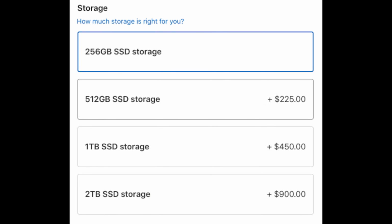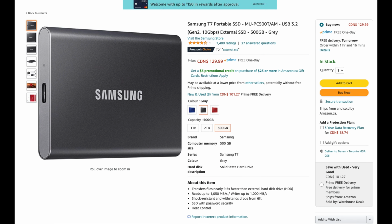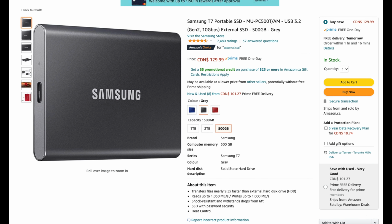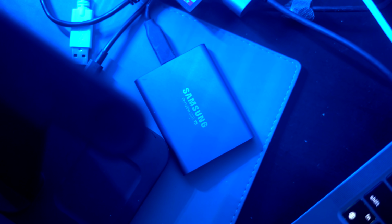We can upgrade the storage through Apple and pay $226 Canadian to increase the storage by 256 gigabytes, or we can go on Amazon and just pick up an external SSD from Samsung, for example. You can get a 500 gigabyte SSD for about $129 Canadian, and that's a much better deal, and you can just connect it via USB-C. For me personally, that's actually what I did. I have an external SSD from Samsung that has just been incredibly fast and useful and way cheaper to get more storage if I actually do need it versus paying Apple to increase the storage for me.